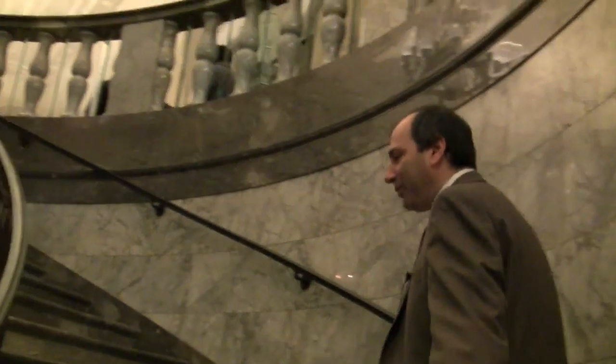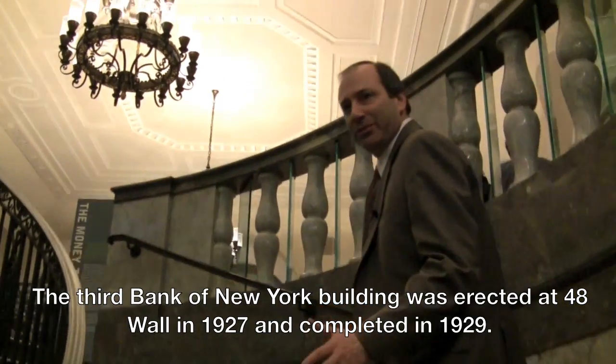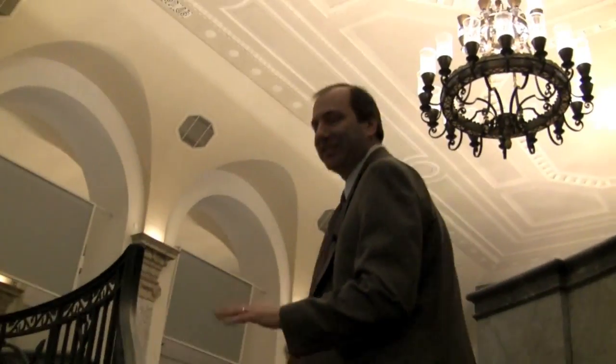All right, so we're going up these beautiful spiral staircases. This is the Bank of New York's building. It was an original bank. I'm going to show you a picture of what that looks like, and we're going up to our main exhibit floor.